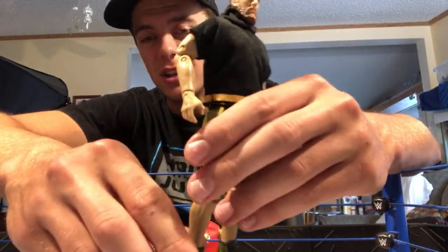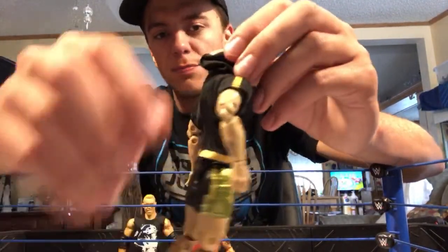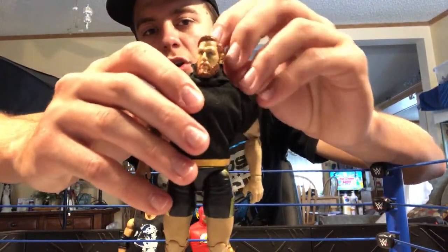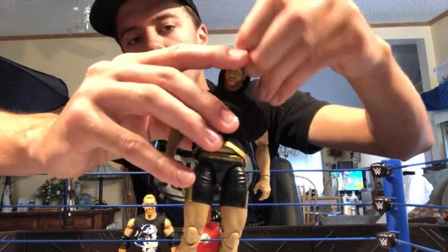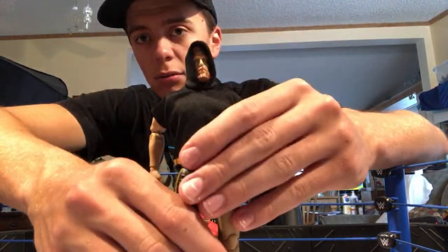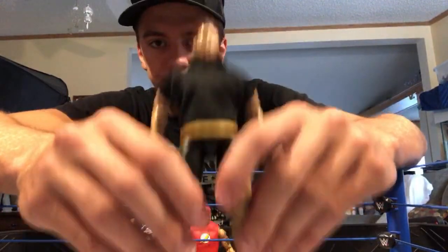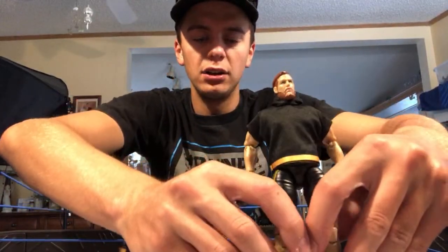I like the comparison to all my other figures when it comes to height, and this entrance jacket's pretty nice. It all just buckles up in the back, and then the hood, you could pop it right over the figure just like that, which is pretty awesome. I think that's really cool how you could have the hood there. But yeah, there's the Jake Hager Elite right there. Not Elite, Unrivaled figure. Boom, stand him up.